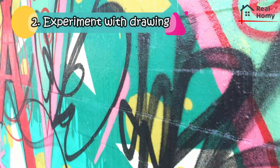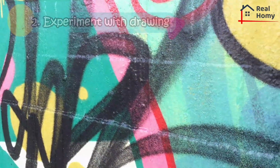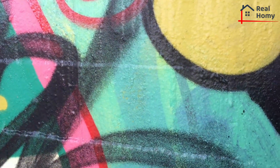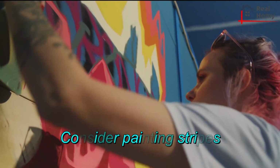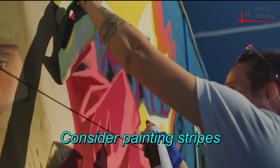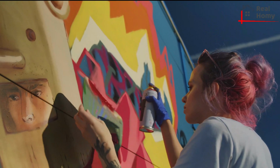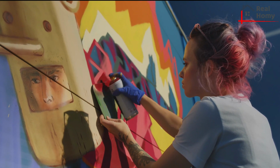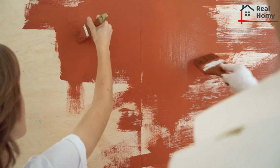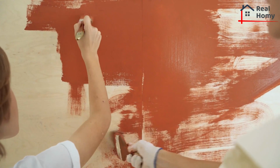2. Experiment with drawing. If choosing the risky thing over the sure one sounds like a typical you, it's time to play with colors. Consider painting stripes on one of your walls. Before you ask, both horizontal and vertical lines are up for the task. While vertical stripes will visually expand your featured wall, horizontal ones will elongate it. Choose what's more preferred in your case, and go for it.